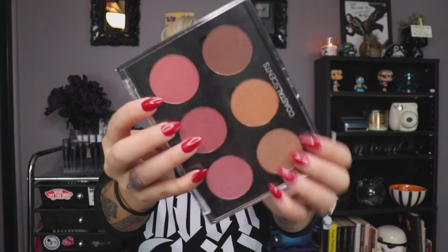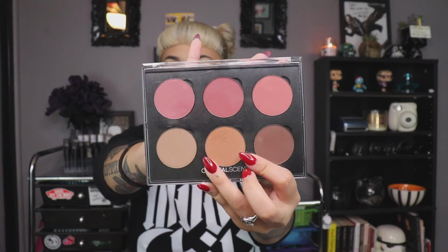So I've already been using the brushes, but I'm going to be showing you guys a little bit of how I use this. And I also got 6 Hot Pots from their blushes and bronzers. So I just made my own palette here, as you can see. I have my own palette.